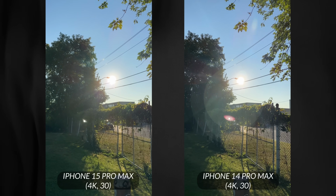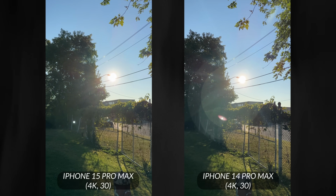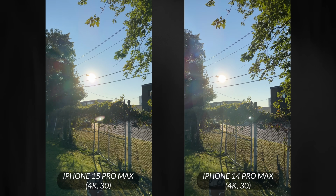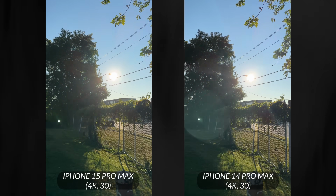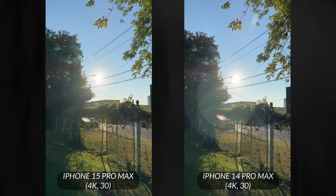But the one thing they did improve with the 15 Pro Max is the lens flare. It has been reduced significantly. You're not going to have the crazy lens flare that you got with previous iPhones. It has been toned down on this version, so I'm happy to see that.